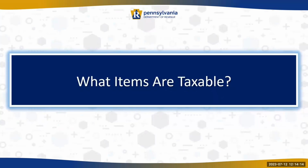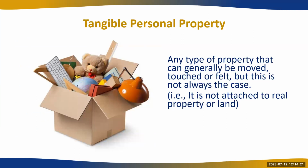Now that you're a little more familiar with what exactly sales tax is, let's review the individual taxable components. For tangible personal property, what we're talking about, tangible typically means something material or physical. Tangible personal property is generally physical property that can be touched, such as furniture, clothing, and vehicles. However, there are items that cannot be felt but are still considered as tangible property. These items include things like electronically delivered software.